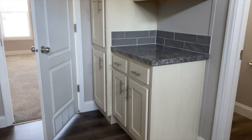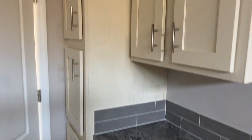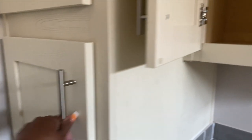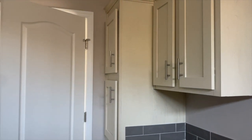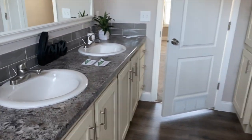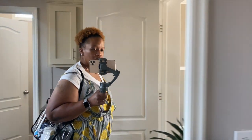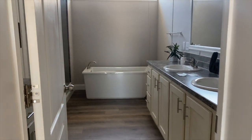Love the antique white cabinets versus white. I always am a little afraid of white, even though I like the look of them. I don't think I would want them because I would be afraid that they're always looking dirty. But I love the antique white. It's not too white, but it's not the brown either. Really nice. Really, really nice. Beautiful, beautiful home.